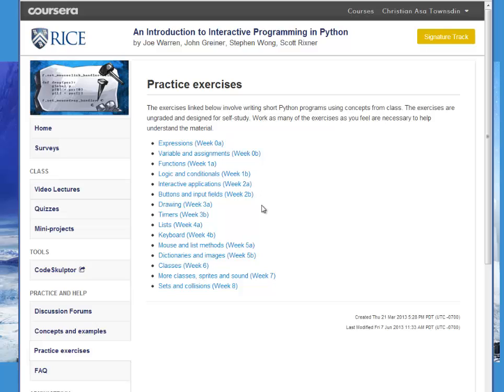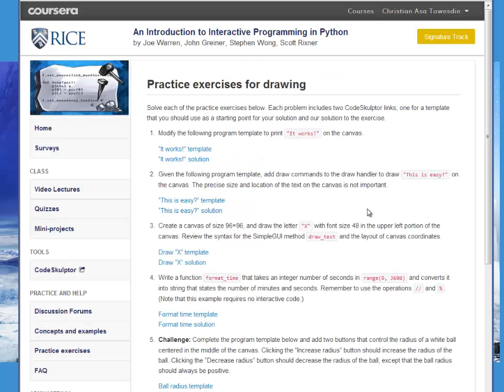In the beginning, it was pretty easy. You didn't really need them. But by the end, I could really see that these were helpful after all. And they were guiding you towards concepts and programming techniques that you need in Python that you're going to need for your mini project. And the answers are there too. So it's really, really useful.